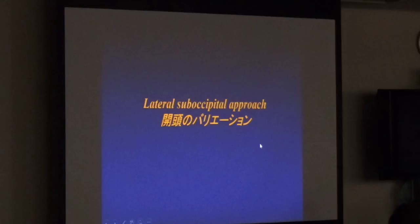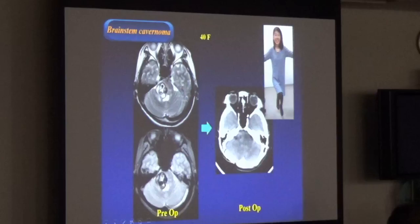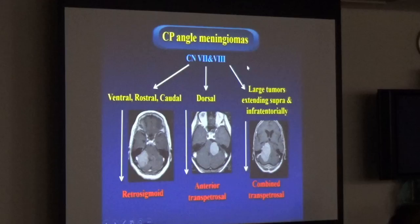I will skip the retrosigmoid approaches, this and the lateral. This is a cavernoma. I chose a retrosigmoid approach. I cut here and then remove this. Before surgery, she could not walk around, and after 2 weeks she has no deficit now. Also, CP angle meningioma.